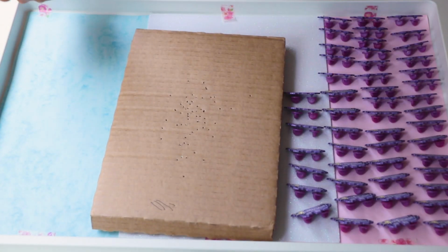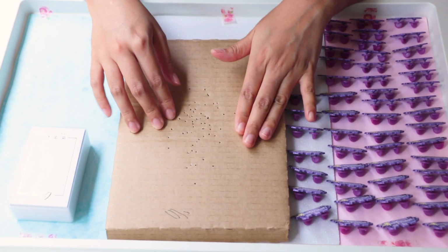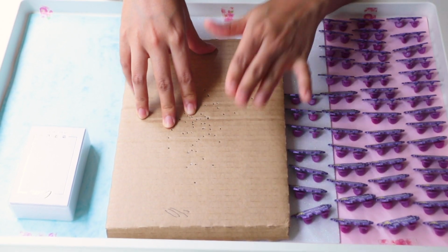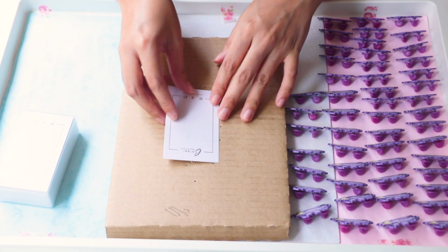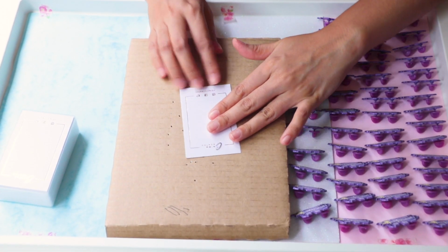Alright, so I'm gonna get ready to pack these standards. Usually I use a styrofoam to back these cards, but for the sake of this video, I'm just going to do a couple here. Or maybe I'm gonna back all of the pins here. I don't know. I just go with the flow sometimes.